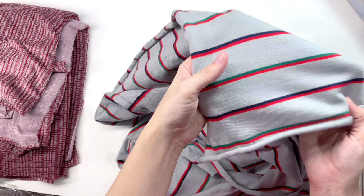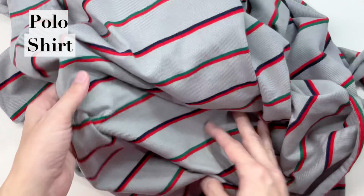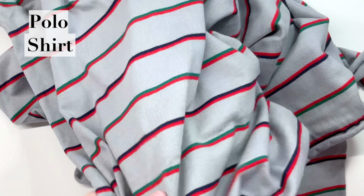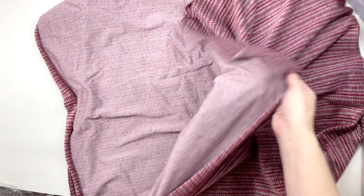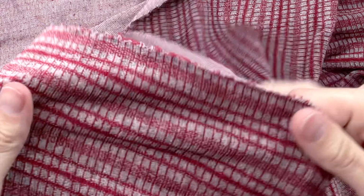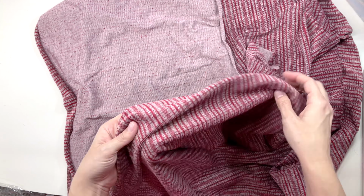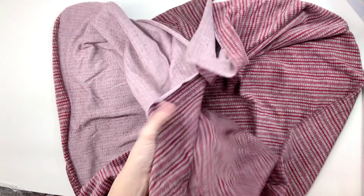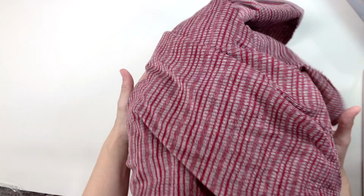This is actually a thicker knit. More like an actual, I forgot the name of the shirt. I'll probably put it up here on the screen. It's definitely a thicker one with a little bit more stretch to it. And it's close to 2 yards. So this is a 2-way stretch, and it's gray and red and fuzzy. I guess it would be good for a sort of semi-sweater. Feels kind of nice. It's got a nice scrunch.